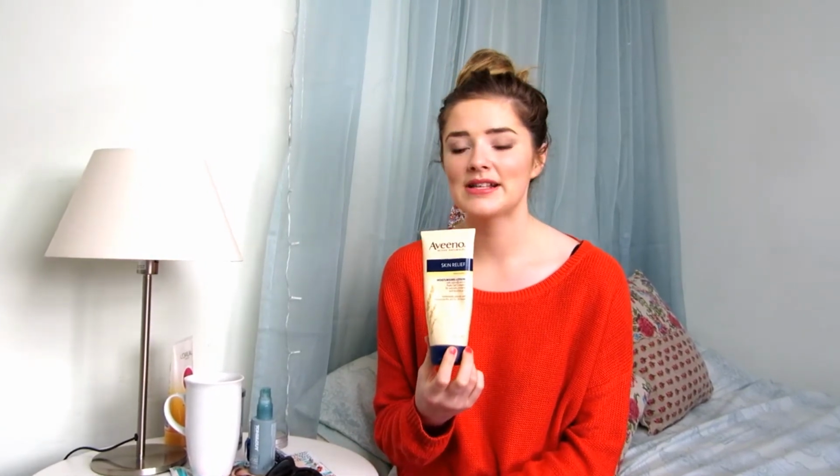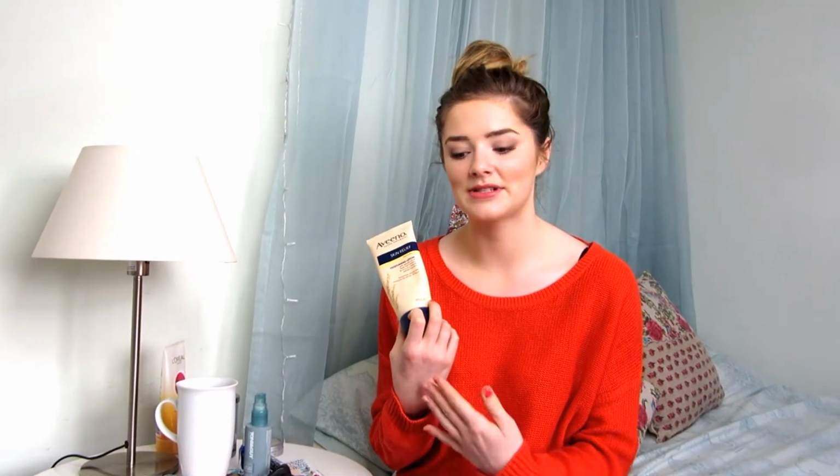And this has really only been a favourite for the last week and a half, so I don't really know if it's cheating, but I've been using it every day since then and I plan to repurchase it and I just love it so much. This has been perfect for pre and post fake tanning and also just working magic on my dry patches. My skin is really dry basically all year round, and especially this time of year when I'm wearing more fake tan and I'm shaving my legs more, it gets a bit drier. So this stuff has been working miracles.